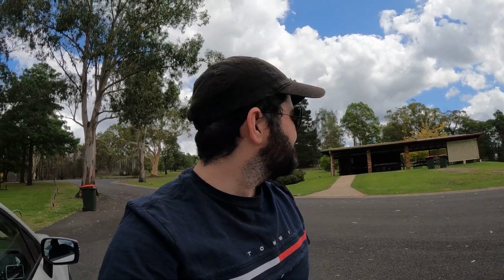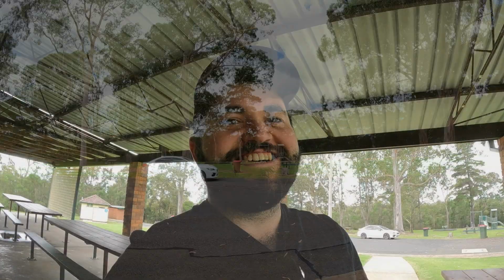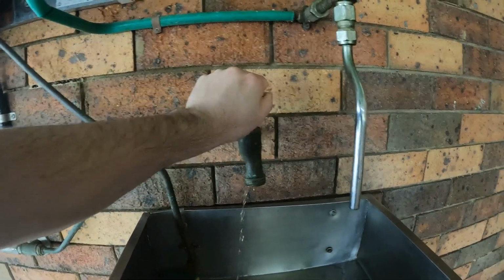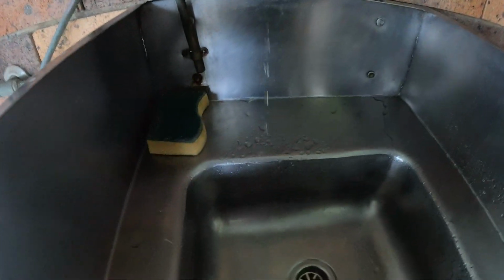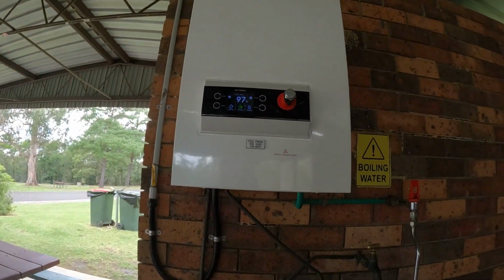Well, we're here. This is the Nepean Dam picnic area. I'm going to check it out first. I've stopped here under the cover and I can hear someone's left the tap on, and I can't turn it off. It doesn't turn off, so that's just been dripping and dripping. Who knows how long?